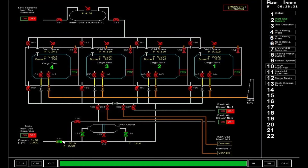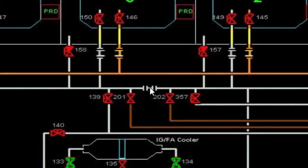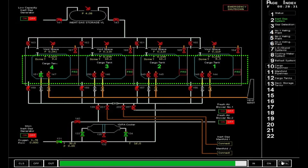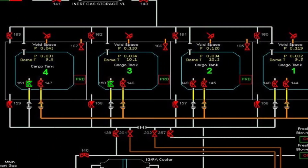Assuming the cooler is running and we are ready. So now if you trace the line, it goes through here, spool pieces are connected here so that it can go through all these lines to the bottom of the tanks. So we open the bottom of the tanks, as you can see, like this, opening now, and of course opening here, right?